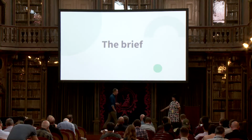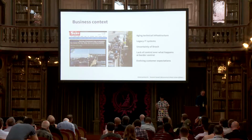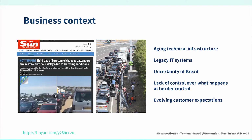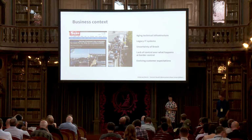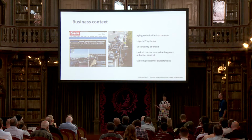So I will explain the brief a little bit. The business context is that Eurotunnel opened about 25 years ago. They just had a wonderful anniversary. It also means that the trains and the infrastructure around it, the tunnel itself, are aging quite a bit. And of course, all of the IT systems that go with it.